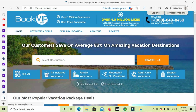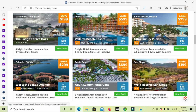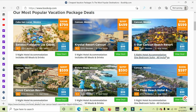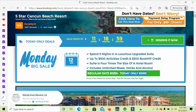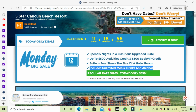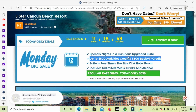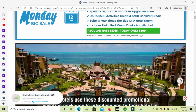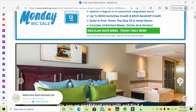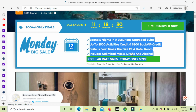So we're going to go to bookvip.com again. That was a pop-up, so we're going to go back down. No problem. Okay? We're just going to pick another hotel. Let's go to this one, because I don't edit anything. In this hotel, you get $5.99 unlimited meals, drinks, and alcohol. And you get up to $500 back in cash at this hotel. And then you get $300 toward Book VIP again, for this location. And remember, what you see is what you get. Just remember to look at our tutorials. You need to read everything on this little disclaimer and then reserve it. And remember, you have to see everything.